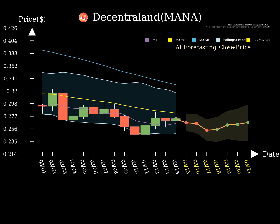A suitable entry price would be around 0.273, near the resistance level. A stop-loss order should be placed at 0.278 to limit potential losses. The target price could be set at 0.254, aligning with the forecast lows and providing a reasonable profit margin.